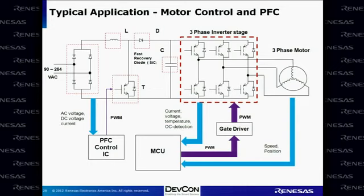So a typical application where you need power factor correction, as I said earlier, is motor control. Here we have a three-phase inverter driven by the microcontroller, which has to drive the gates and measure currents, and then we have a front end with power factor correction, boost topology, and a power factor correction controller IC. Okay, so that's one way to do it.